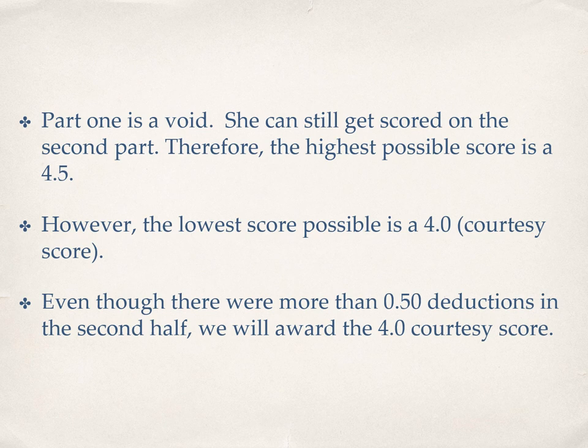So her highest possible score is a 4.5. However, the lowest score that we can give her is the Xcel courtesy score, which is a 4.0. So even though there were more than 5/10 in deductions in the second half, we're going to award this athlete the 4.0 courtesy score.